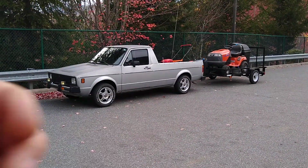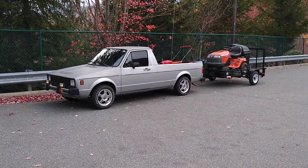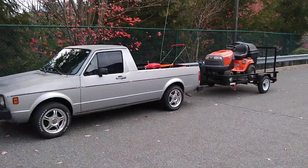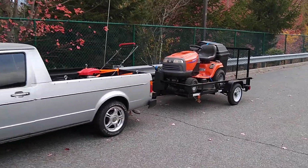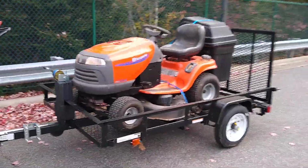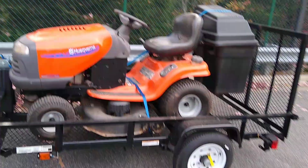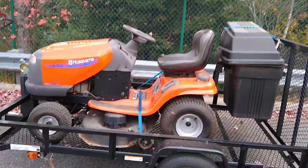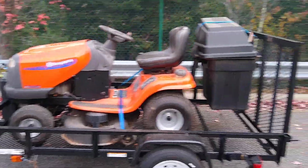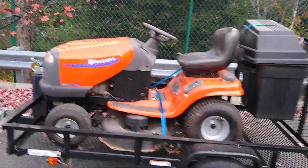Check it out. Who says you can't do real work with a 44-year-old Rabbit pickup truck? I'm hauling some landscaping equipment here. This was a winter project. I got the 5x8 trailer I picked up. It's a carry-on trailer. And I got this nice Husqvarna YTH 2042 with a bagger. Yeah, that fits on there nicely, actually.